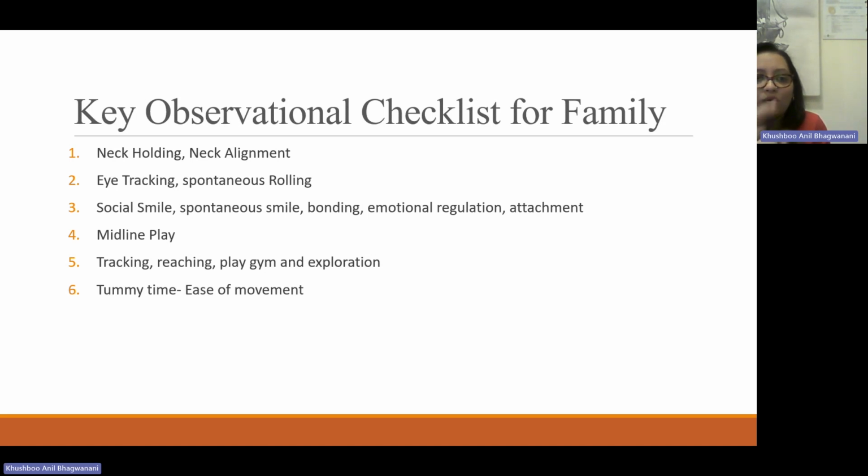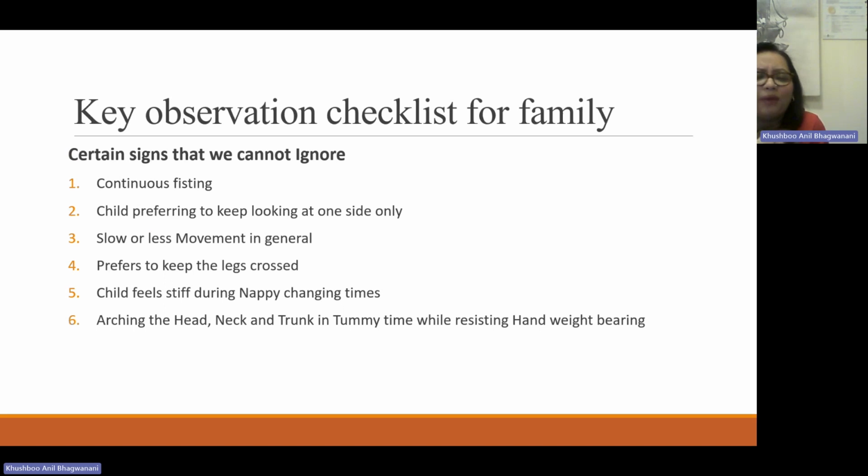We at the department are always asked about this: my child doesn't like tummy time. Do we have a history of children not liking tummy time? Yes, many of us will have that. But that's where we are at. Even if the child doesn't like tummy time, what is it that can be done? How can the child be facilitated to like it, or how can we work around it?